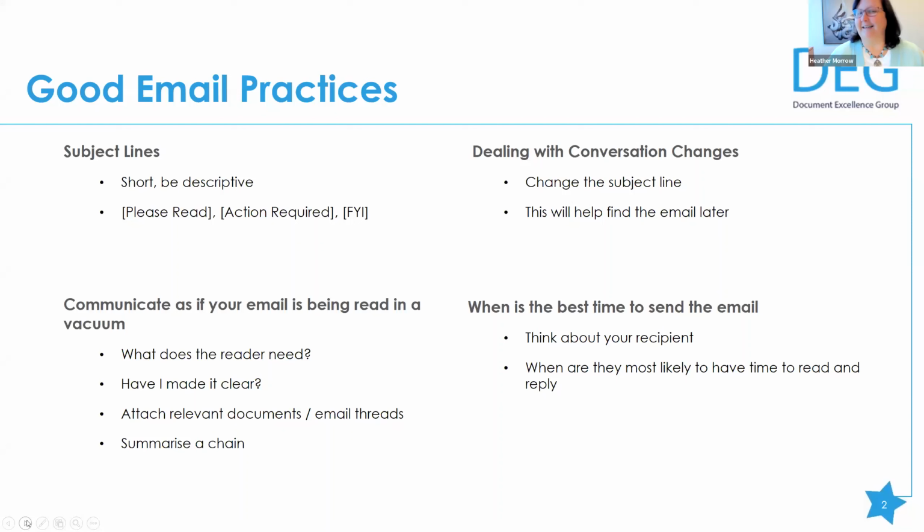So the first thing is good email practice. So Kelly, I know you have a lot of tips on this. You want to go ahead? Yes, so this is something that I cover in the course that we run at Millbank, and it's just some practices that if everybody did the same would help everyone in the firm to work faster, really.